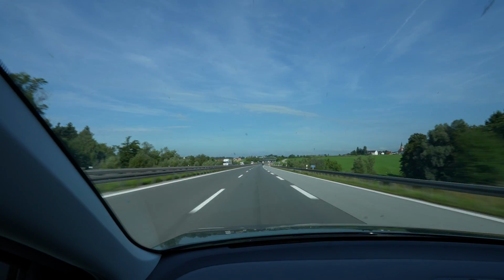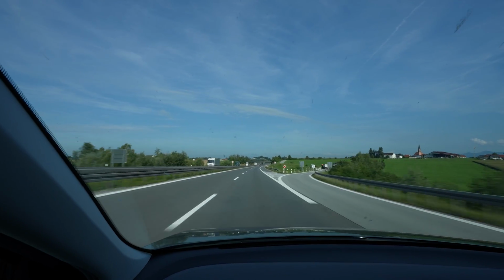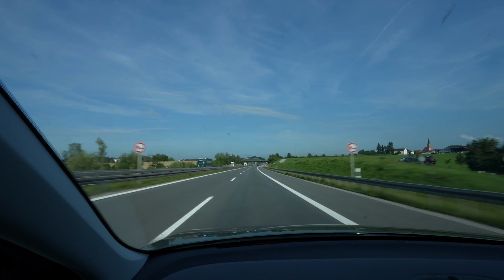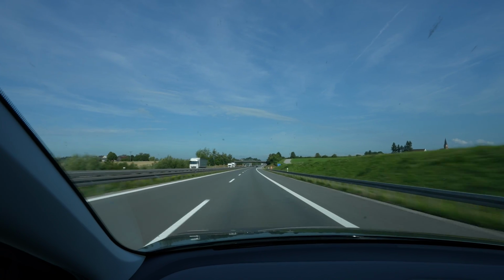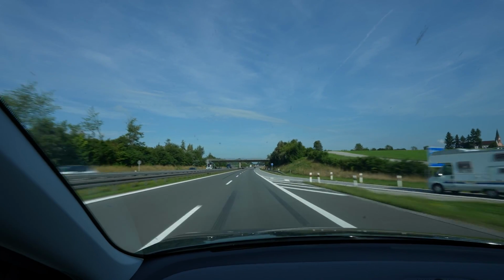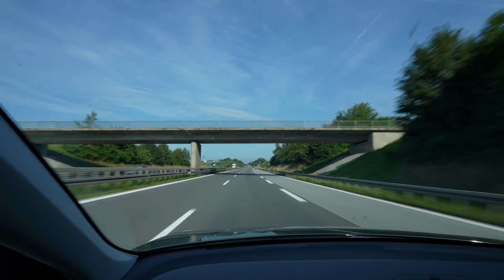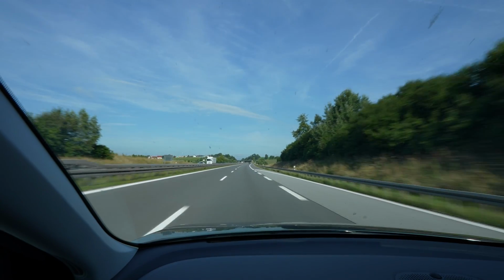I do my typical route: go in the direction of Regensburg, turn around before the speed limit of 120 starts, then go back, go in the direction of Munich till the construction zone where the speed limit of 90 is, and then go back to the charger where I started.